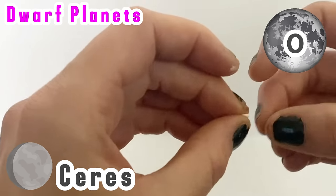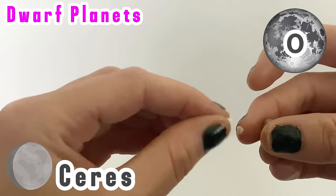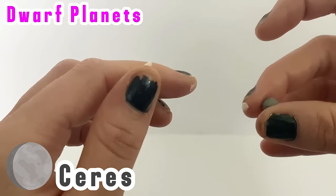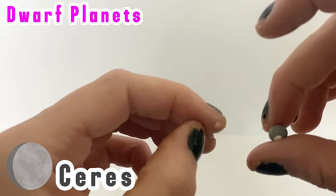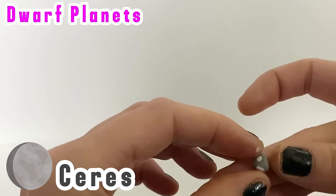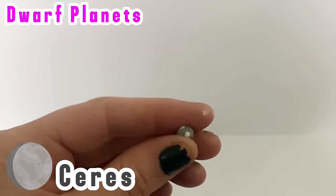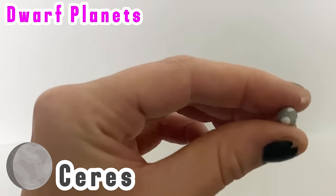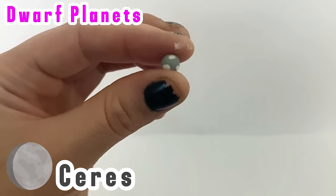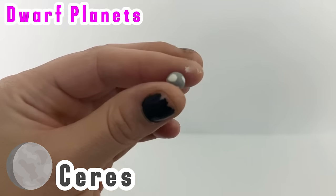It has zero moons, this planet, and Ceres is the biggest object in the asteroid belt and the only dwarf planet in the inner solar system. Ceres is also famous for its mysterious bright spots on the planet. And here is Ceres the dwarf planet.